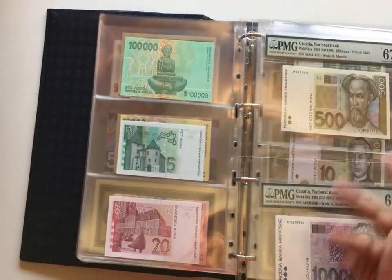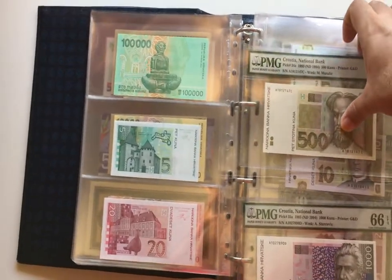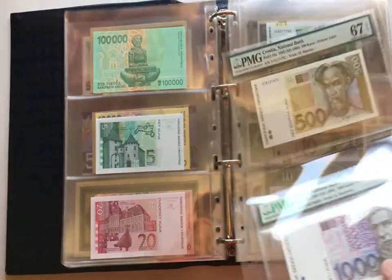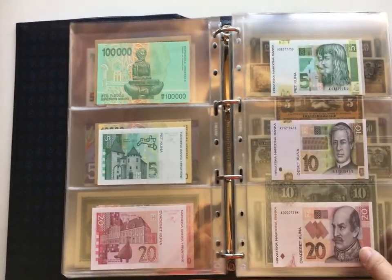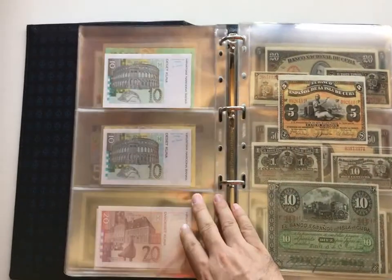These are again graded by PMG. This one's actually 67, pretty good. This one is 66. I got a good deal on this one. After that, this is the latest one, still from Croatia.